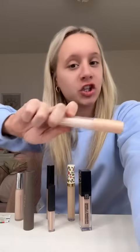This isn't really a concealer. It's the Rare Beauty Eye Brightener, but I decided to include it in this. It has no coverage. It just brightens my under eyes. I have it in the lightest shade, and I love it. It literally wakes my eyes up immediately. So this is for sure a keep.